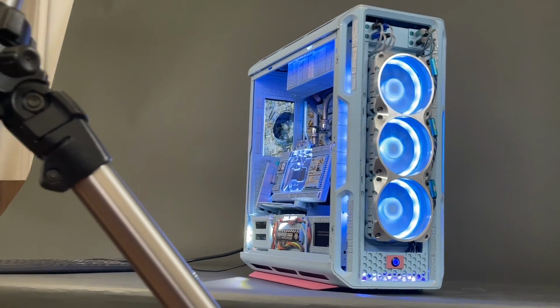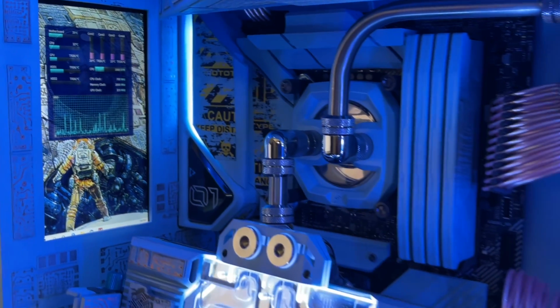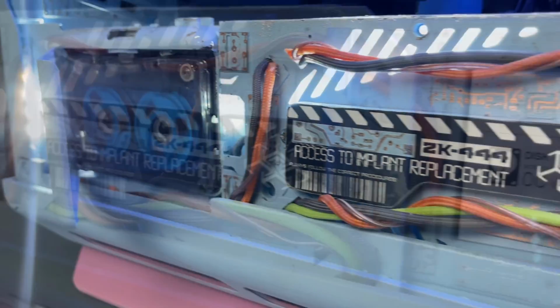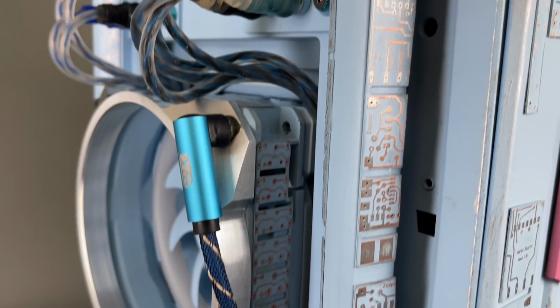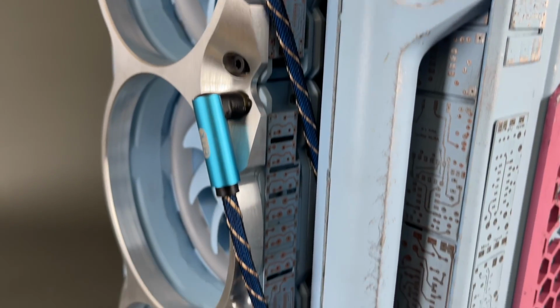Hey guys, at some point, you've just gotta fucking stop. I fell into the abyss and I just kept going with this one because I wasn't given a deadline. Now, I can't say I didn't have fun. I had a lot of fun.